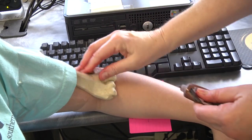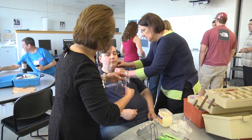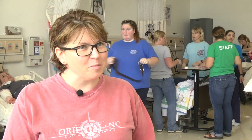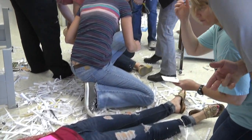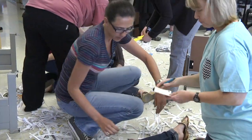The victims were covered in fake blood and wounds to represent life-threatening injuries. It was disconcerting because there's like limbs missing and there's eyeballs hanging out of people's heads, and it was actually quite real. Batiste says the exercise taught her to zero in on people who aren't necessarily being the loudest, but who are more injured than others.